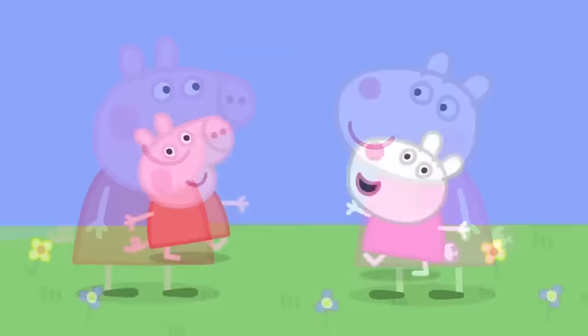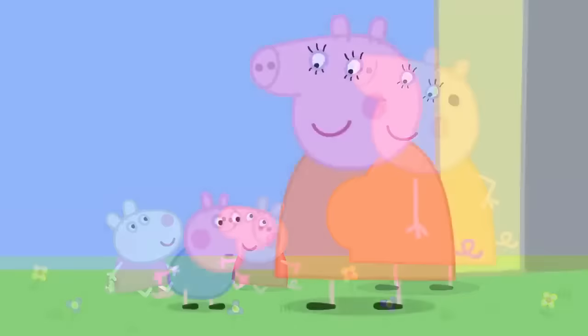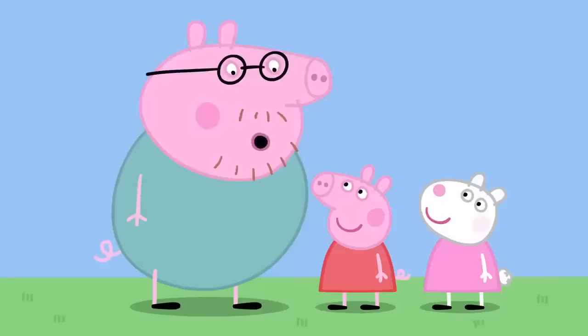Soon after that, you were toddlers. And where was George? He was a baby in my tummy. Yes, you were in my tummy, George. You've got a big tummy, Daddy. Is there a baby in there? Ho, ho, no, Peppa. This tummy is pure muscle.